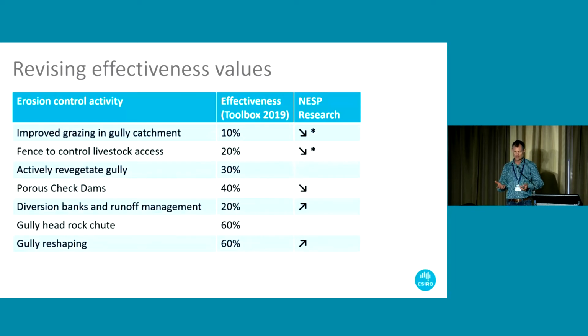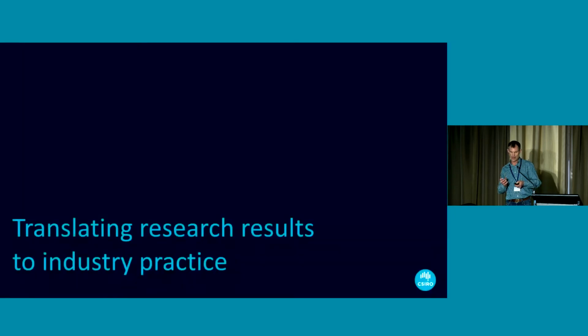So we've revised some of these effectiveness estimates. At this stage, these findings will now be used alongside other research which Andrew Brooks and others will be talking about as well, to develop updated effectiveness values in the third edition of the Gully and Streambank Toolbox, which will come out early next year. And they're already being applied in some very comparable sites.